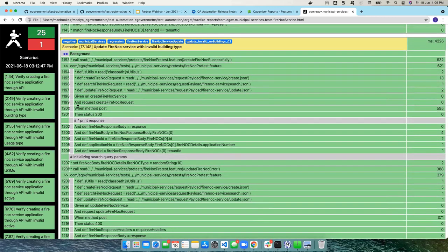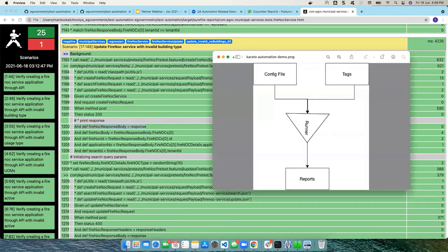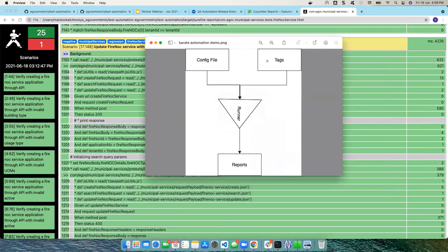So if you see a given, when, and then, it makes sure there is a precondition, there are some actions, and then some verifications or assertions are completely written over here. If I go through the flow quickly, while running the script we provide two things: a config file, which consists of various configurations like URL, IDs, username, password, credentials, and all. And then there come the tags.